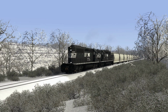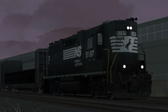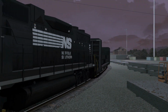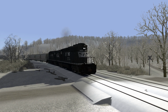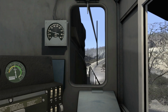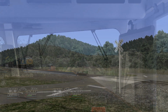Dovetail has also produced 3 pieces of downloadable content: a High-Hood SD40-2 pack, which includes the Monongahela Heritage Unit, a High-Hood GP38-2, and a CSX SD80 Mac. These models include 2 activities each, but the sounds used on the GP38 are more realistic than the default sounds on the SD40. The sounds on the CSX locomotive are great, although the model does have wheel slip issues.